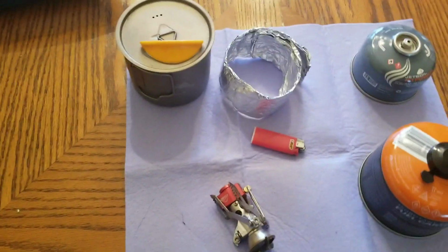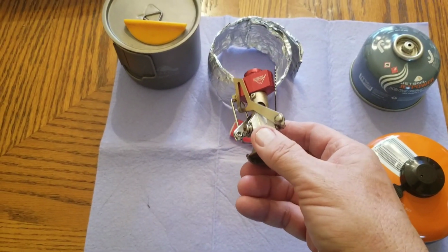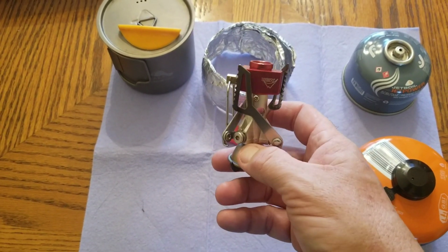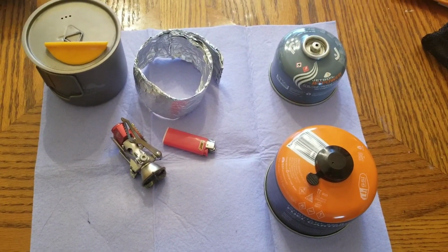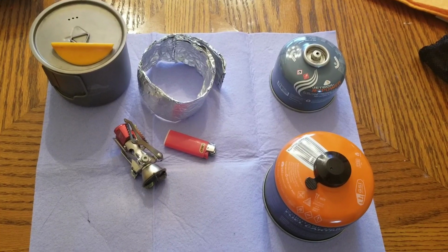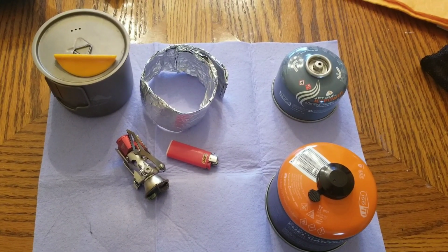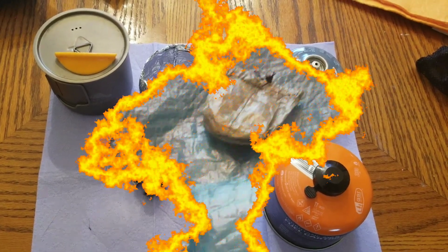Of course, my Bic, nothing fancy about that. And then the Pocket Rocket 2 stove. Again, I've covered all these things. If you have questions about them, you can go ahead and go to my other video, and it covers them in a little bit more detail. But that's my cook set. So next we'll move on to my food storage and bear bag kit.